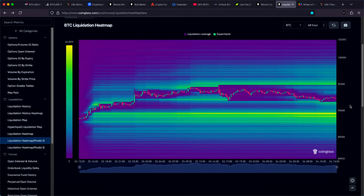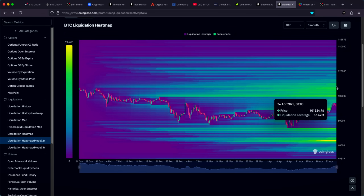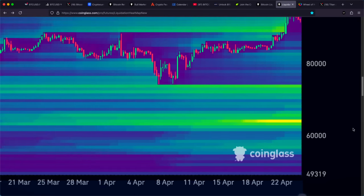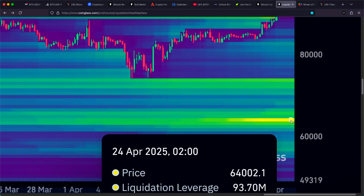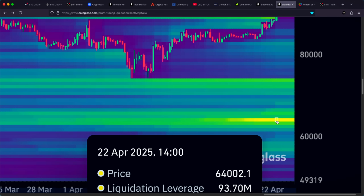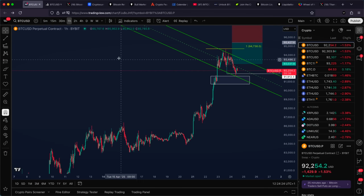Now, additionally, let me scare you even more, because once we are zooming out on the 3-month time frame, things are going to get even more interesting. Bigger liquidations on Bitcoin are unfortunately not coming in above the recent highs, but actually below the recent lows at the area of approximately 64,000 US dollars. That is why, once again, this specific level is acting as a significant magnet. So this right here is going to be my exact plan on the Bitcoin chart itself.